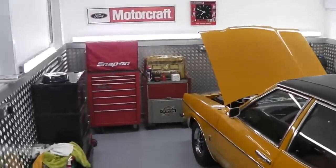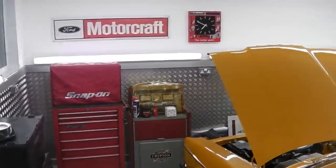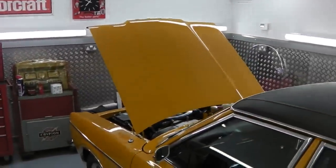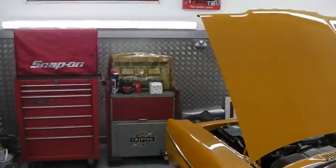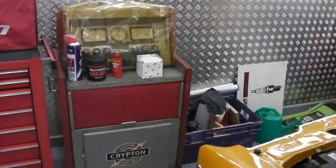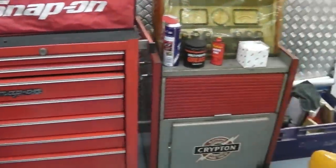Now it's going to be a servicing garage when the welding on Bramble's done. But whilst Bramble's getting welded, obviously this car won't be in. And some of these tools won't be here so they don't get damaged by welding and grinding. Stuff like the Krypton will move. Snap-on, probably just put another sheet over the shelves.